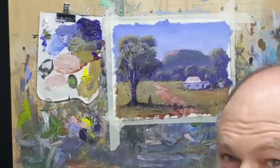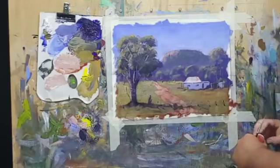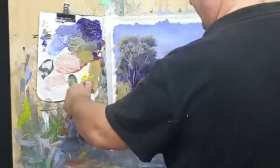I'm going to take the tape off because, as Colin's pointed out, it'll look a lot better without the tape. But before I do that, I'm just going to put my signature on it.